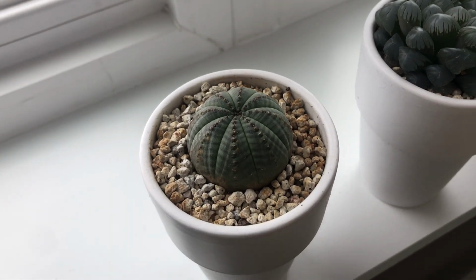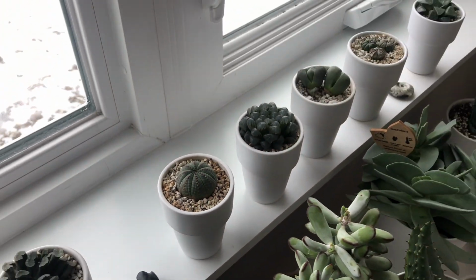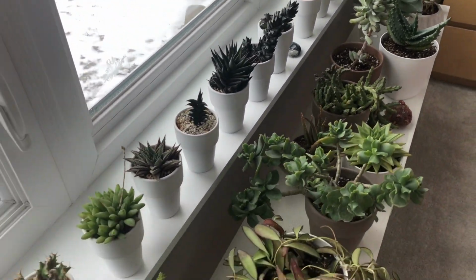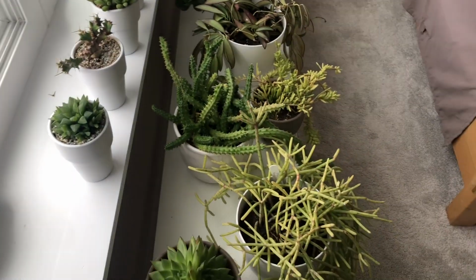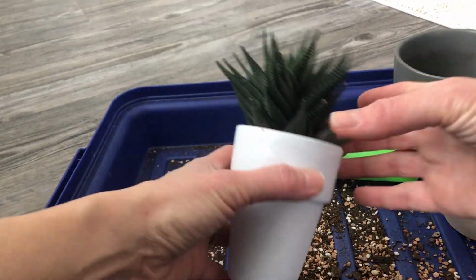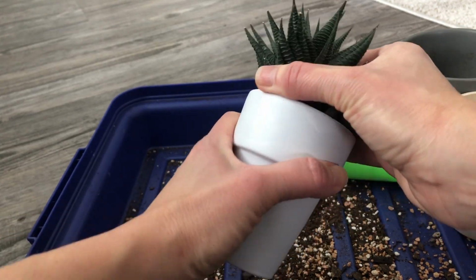And then a little bisa. So yeah, I love looking at this area when I wake up. So let's check out what's going on with this one.